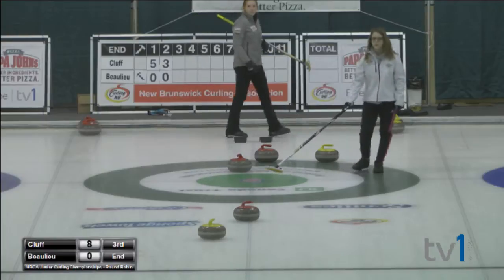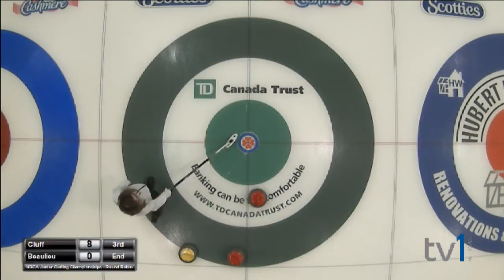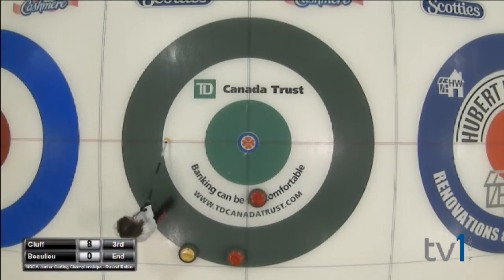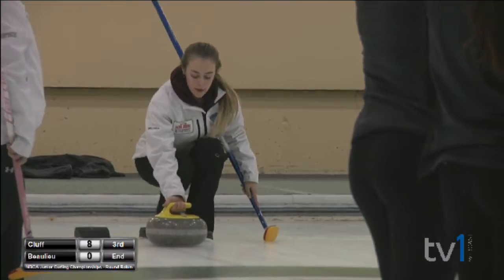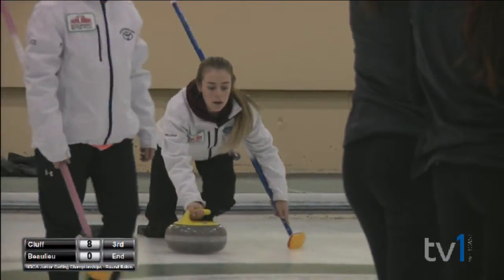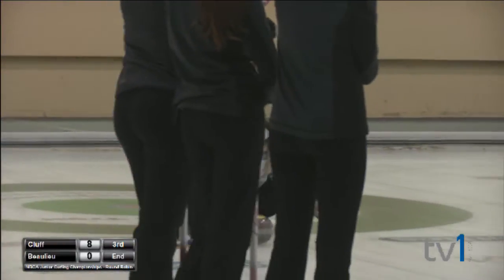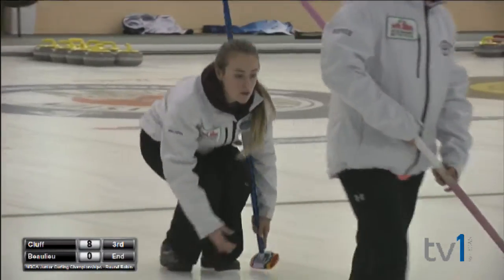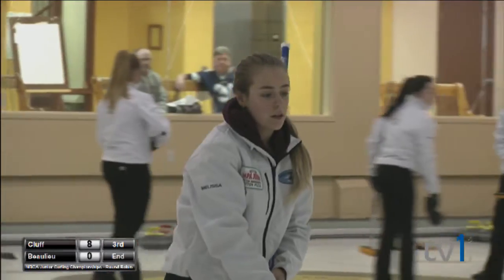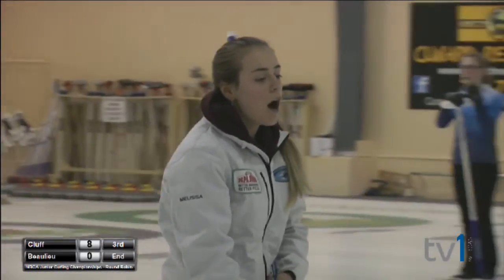Down to third rocks here. And that was Ashley Cormier who took the first stone for the thirds. Now it is Melissa Michaud for Team Beaulieu. I think Team Beaulieu's getting fueled on the ice here. Team Cluff has just taken about the edge of the 4 foot for a draw, and they're taking the edge of the 8 foot.